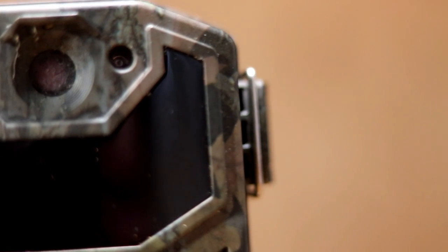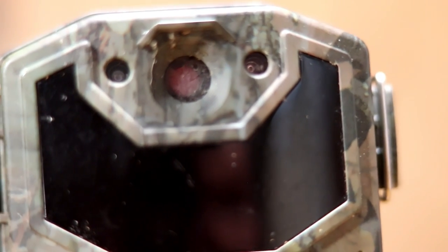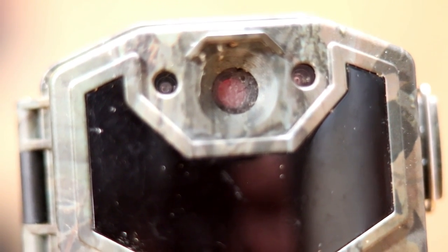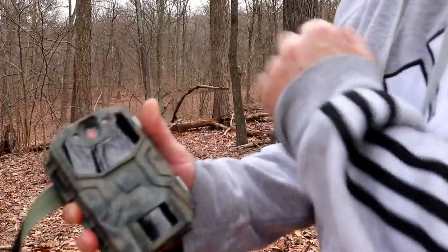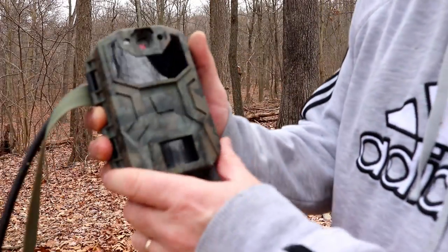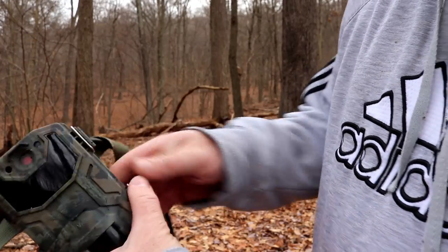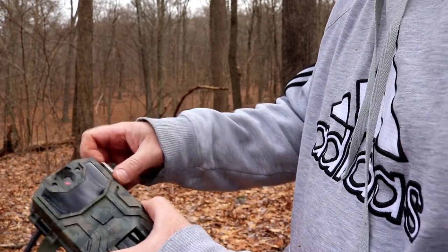You can see in the last few clips I showed you there was something appeared on the lens. I don't know if it was an insect, a spider, built a little bit of a nest or a different insect. Maybe it was a leaf. I couldn't tell, but there was definitely a large spot covering dead center of the middle of the lens. Pretty unfortunate. The camera kept rolling, even though it had that covering over the camera lens.